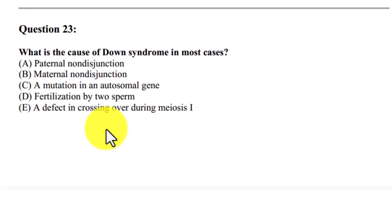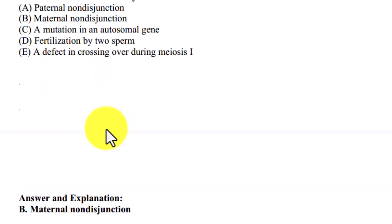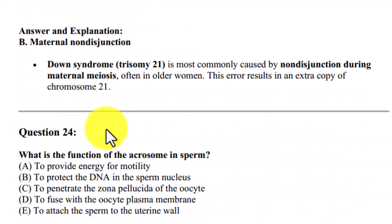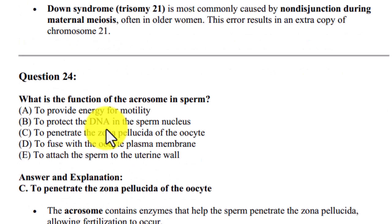What is the cause of Down syndrome? In most cases, paternal non-disjunction, a mutation in an autosomal gene, fertilization by two sperm, or a defect in crossing over during meiosis I. The answer is maternal non-disjunction. Down syndrome, trisomy 21, is most commonly caused by non-disjunction during maternal meiosis, often in older women. This results in an extra copy of chromosome 21.